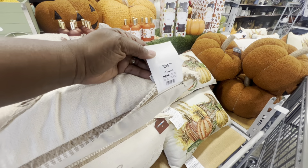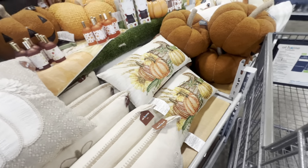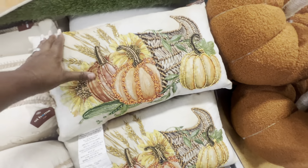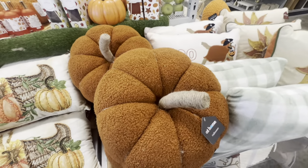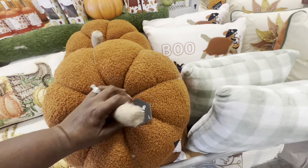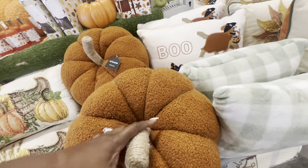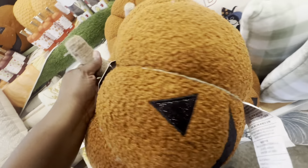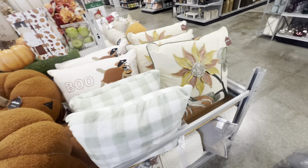So I was really surprised at how many items were still left at Home. That was my first stop, and I hit the jackpot on all of the florals. As you can see now, there's all these beautiful, amazing pillows. This one I loved, and then I realized that it had a Halloween pumpkin on the front, but then I thought about changing it and turning it around backwards. But there are so many items that are still readily available at Home. So don't sleep on At Home.